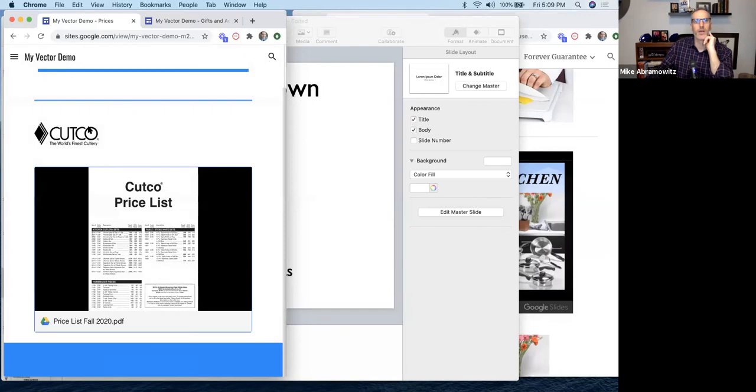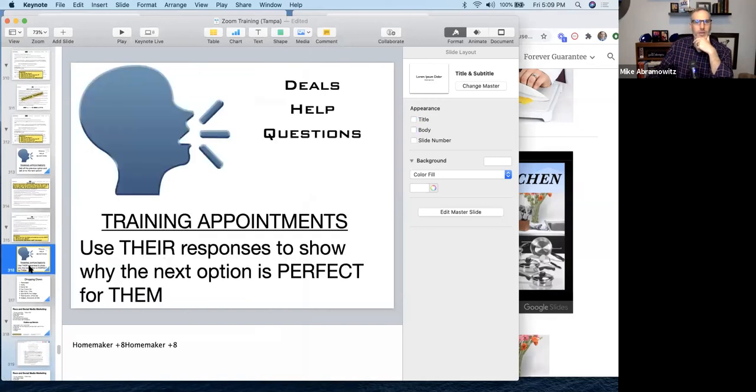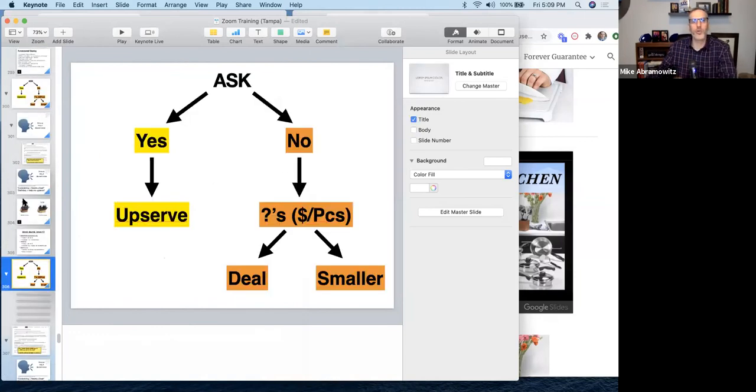Okay. So just to recap, how we drop down, we show everything Cutco has. Your coach is going to do all this process for you for your first 1 or 2 or 3 or 4 appointments. And when you come to advanced training on Sunday, we're going to show you how to do it on your own. But as you hear your coach do the first 1 or 2 or 3, you're going to be like, okay, I got it.